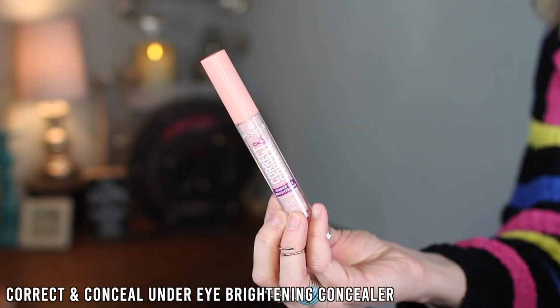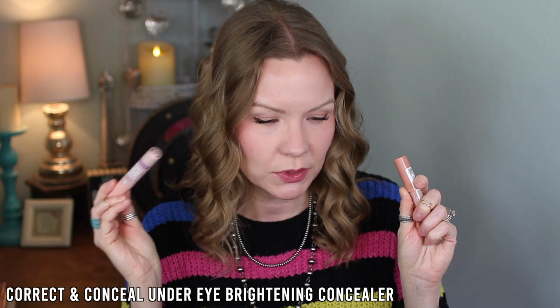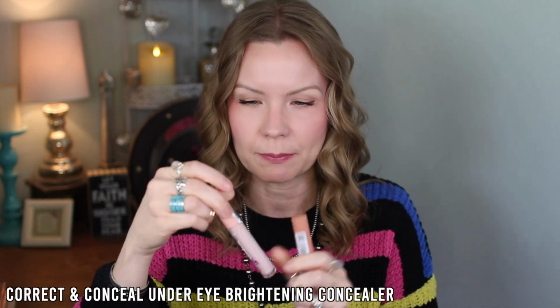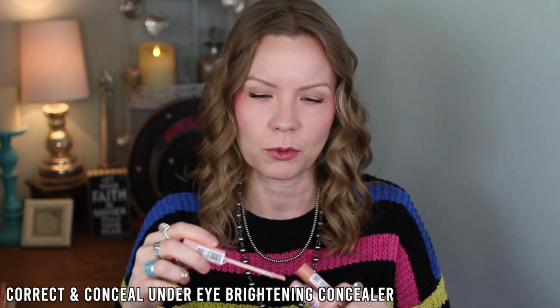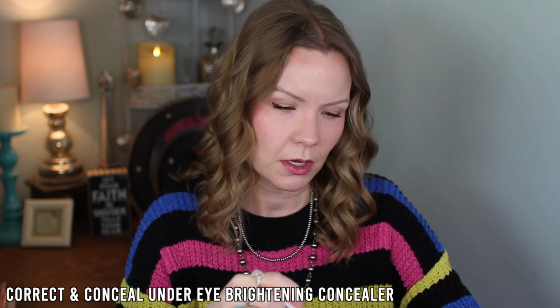So it says, conquer your complexion concerns with Essence Correct and Conceal Under Eye Brightening Concealers. Available in a range of shades to target dark spots, blemishes, dullness, and dark under eye circles. Enjoy a natural finish and high blendability for flawless coverage every time. So cute packaging. Essence always has really fun, adorable packaging. It is kind of a flat doe foot applicator. Let me show you the two colors that I got.